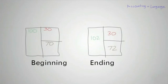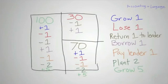When the updated book is compared to the book from the beginning of the day, we can see that the total number of coconuts on the island has increased by 2. As a review, whenever there is a change in the total number of coconuts that the island has, the left and the right side will increase or decrease to reflect this change in the story.